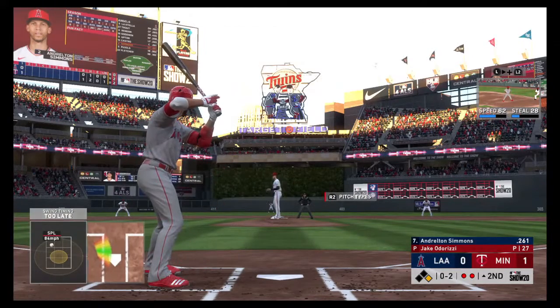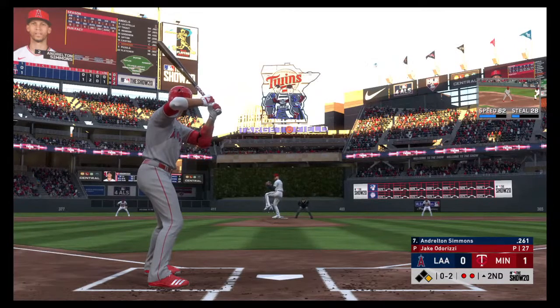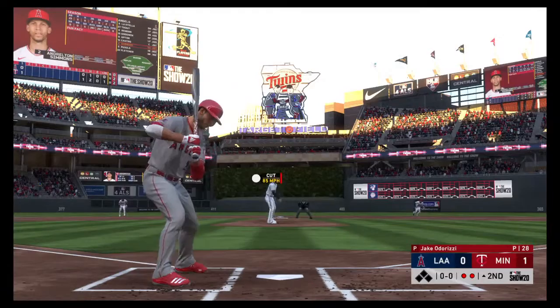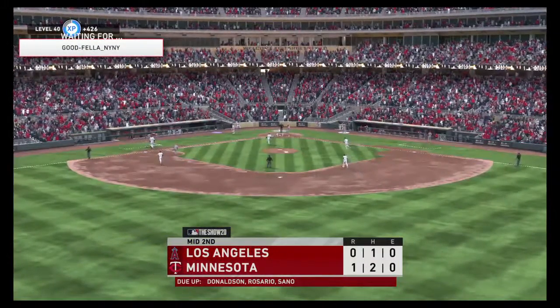You go down 0-2 to a guy with this pitch arsenal, you just got to find a way to shorten up and battle, put something in play. And he watches a called third strike on the cut fastball that time, and that will retire the side.